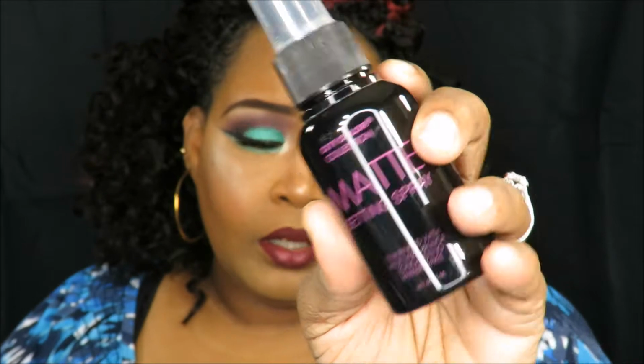I got this from iCade House, and it's the Silly Colors Matte Setting Spray. I really like this spray. It hasn't been too hot around here, but it does keep me matte, I'm not gonna lie. I never thought a spray could work, but this spray does good. I have the primer one too. And it's affordable, so yeah, I like it.